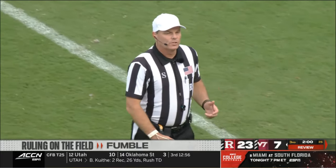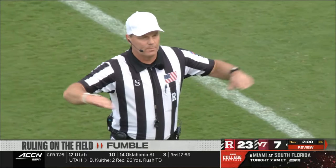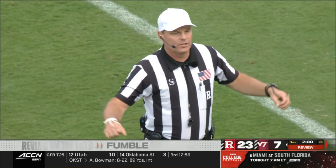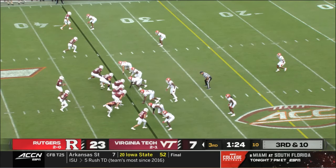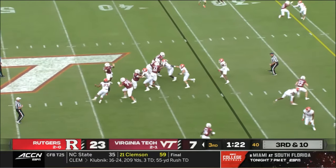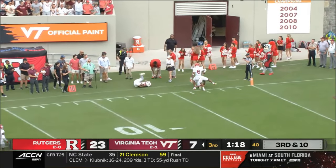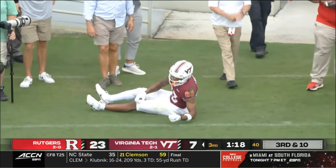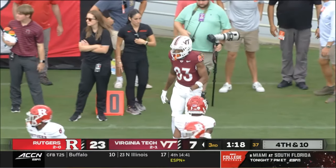After reviewing the play, the passer's arm was coming forward. Therefore, it's an incomplete pass. The ball will be returned to the previous spot where it will be 2nd down. They'll bring just 4. Going to Lane. Almost made a sensational catch inside the 10, but Bo Masco was all over him and it falls.